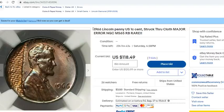I've said and proclaimed throughout the years that sometimes it's just not necessary to grade certain coins, especially the lower value type of errors and varieties, things that are traditionally a few bucks or 5, 10, 15, $20. But there are a few, I would say, error types that are certainly worth sending off to the graders.